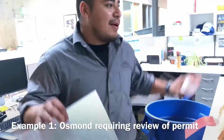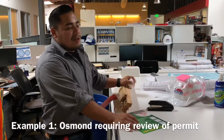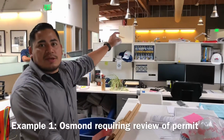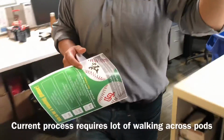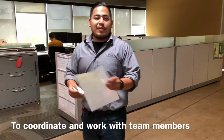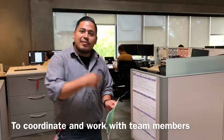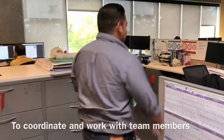Alright, so I work in this pod right here, the best pod. And sometimes I have to go talk to either Kevin across this way or my superintendent all the way down there. So I guess say I got a permit, I'm going to go this way. I could just email him, but it takes a lot more time to scan it and send it to him. He has to go through his emails. It takes so much time. So I'll just walk over here.